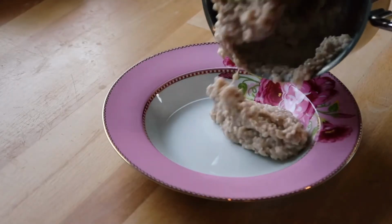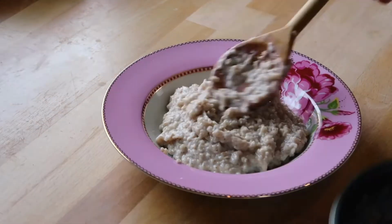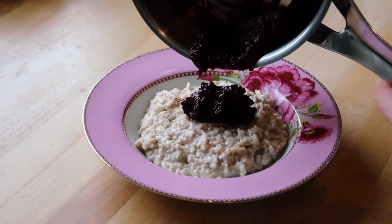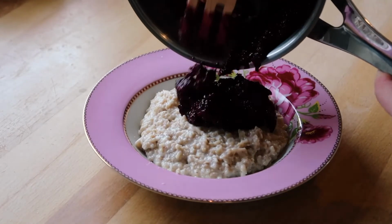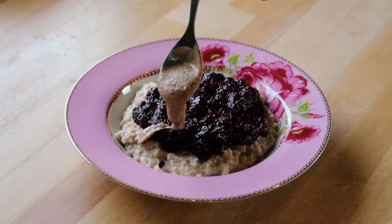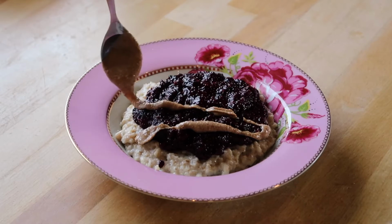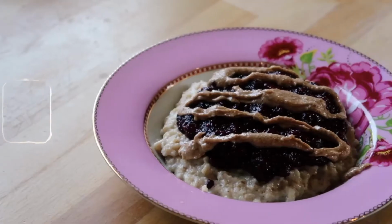I'm adding my oats to a bowl, and I'm adding my berry chia jam and topping it all off with my homemade almond butter. I add almond butter to pretty much all of my oatmeal recipes. It just makes the oats taste so much better, so I highly recommend making your own homemade almond butter or any nut butter of your choice.